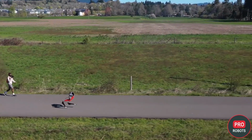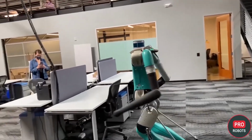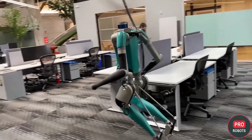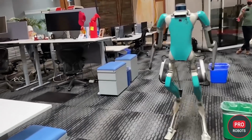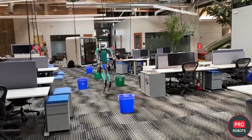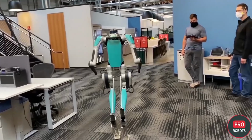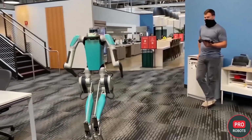Remember that Cassie is now being used for research. Agility Robotics used it to create a commercial version of a robot with a torso and arms, which was used by Ford as part of a research project on autonomous delivery robots. A big advantage of bipedal robots is that they can easily navigate through spaces designed for humans, things like stairs and narrow corridors.